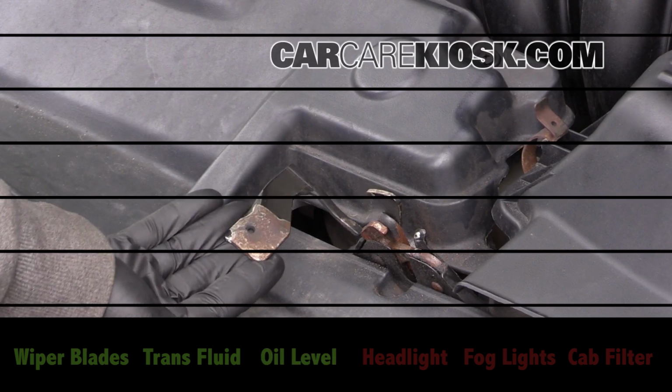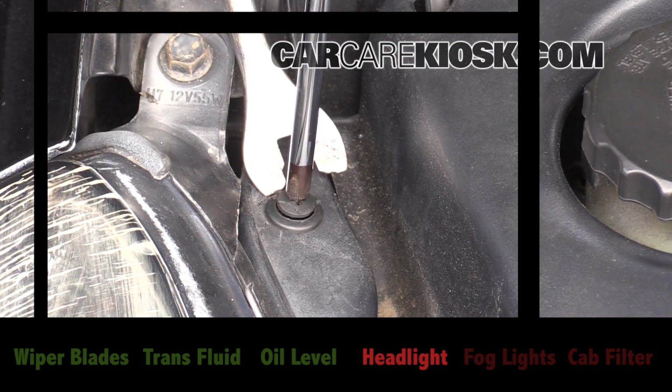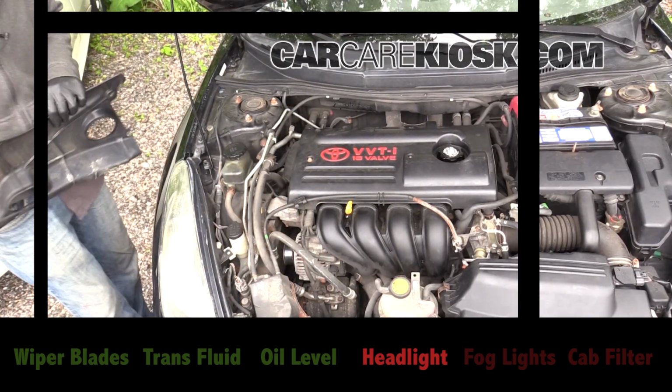Not everything is perfect. Here are the pain points. You'll have to remove a panel and many fasteners in order to access much of the engine bay. This includes the headlights, which are easier to change on other models.